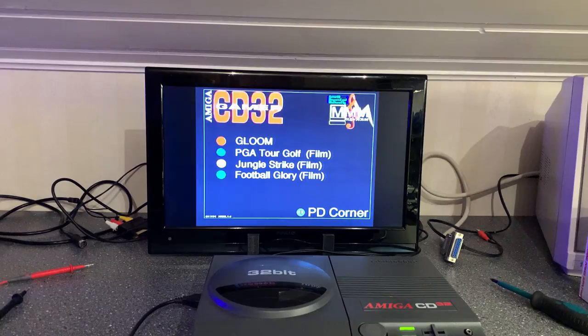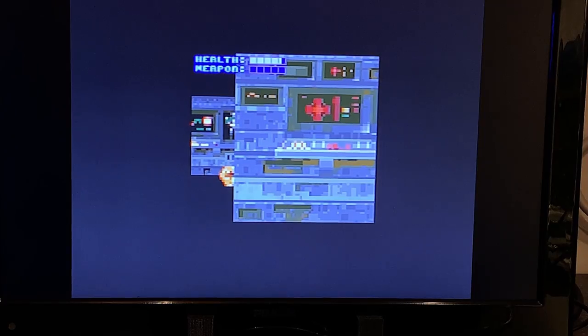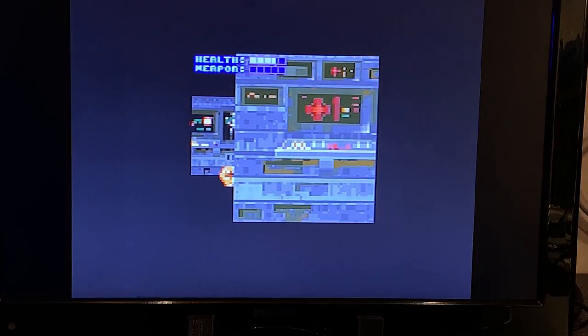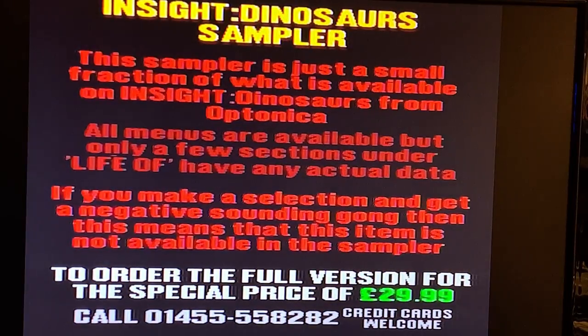Let's test Gloom. So it actually boots after you press the selection, and then you have to hold the colored button, and it will boot into the title you selected. Gloom. Yeah, the controller seems to work just fine. Alright, this one does not seem to work. I see something happening, but the screen size is wrong. So, alright, this is a demo of dinosaurs, just a sample.